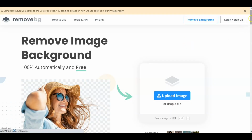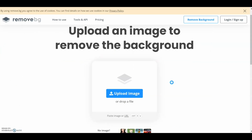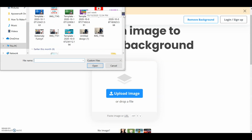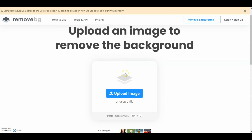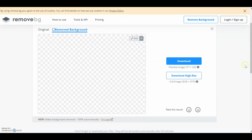All right, I'm at the next site, and as you can see, this is remove image background. So you can come here, just click on this right here. You don't even have to log in or anything. And let me choose something right quick. I might choose me if I have me on here. Let's see. Let's choose this. Okay, see it loading up.